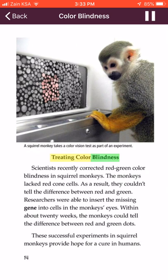Treating colorblindness. Scientists recently corrected red-green colorblindness in squirrel monkeys. The monkeys lacked red cone cells. As a result, they couldn't tell the difference between red and green. Researchers were able to insert the missing gene into cells in the monkeys' eyes. Within about 20 weeks, the monkeys could tell the difference between red and green dots. These successful experiments in squirrel monkeys provide hope for a cure in humans.